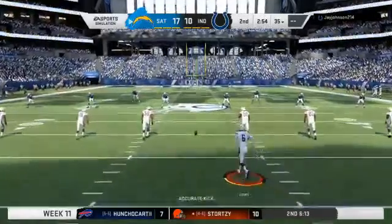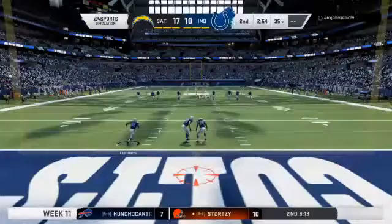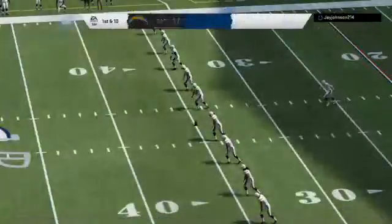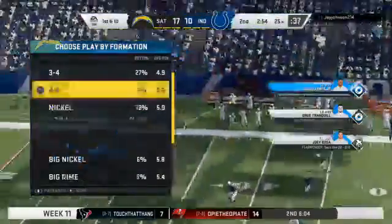A good drive gets him inside the 5, but they could not punch it in. And credit the defense, too. Make sure that happens because that was the old bend but don't break approach. Made sure they contained them when they absolutely had to and forced the field goal attempt that went through.